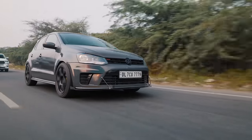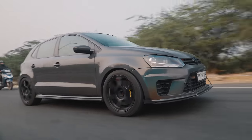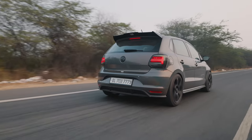He's also done a conversion at the back, so it gets GTI discs at the back instead of your normal drum brakes. Moreover, what makes it even more fun to drive is the suspension setup. He's running GAB coilovers, which are fully height adjustable, rebound, compression, all of that good stuff. So you can literally set it up the way you want it to. And right now, this setting is perfect for the city. It's absolutely perfect.